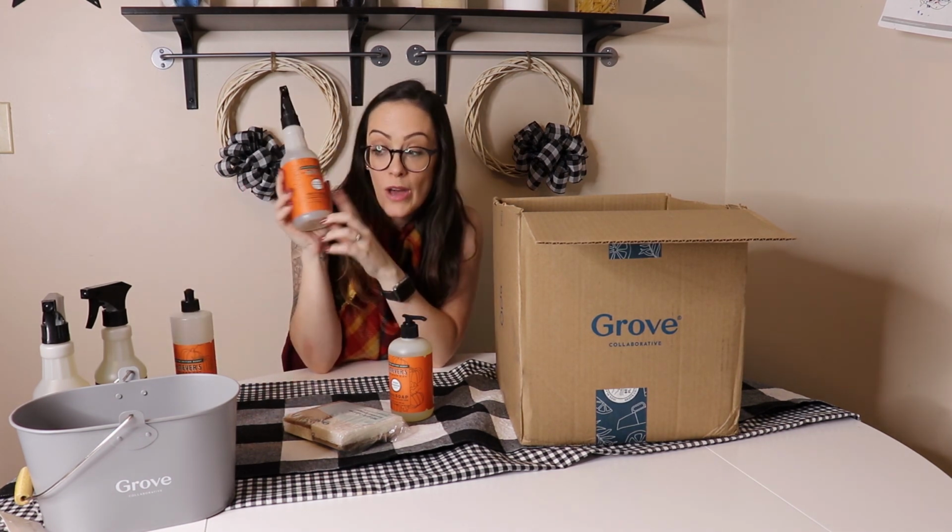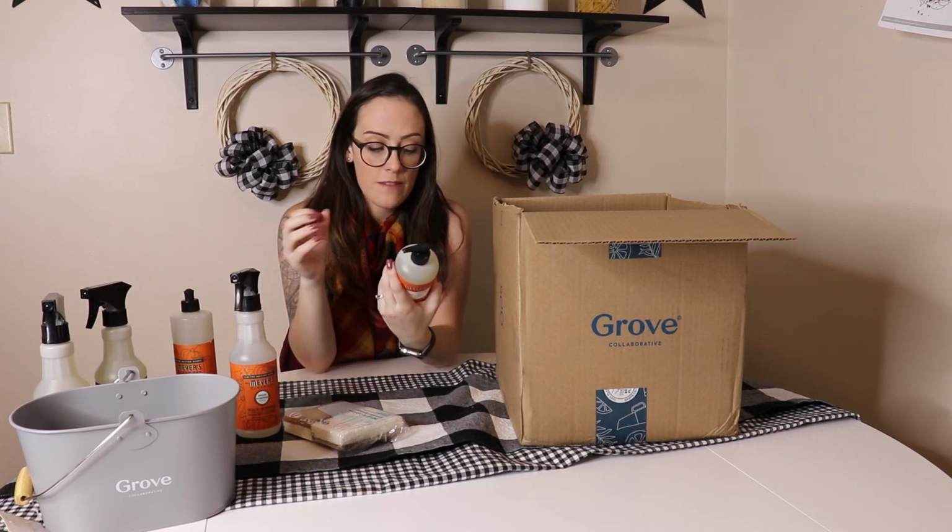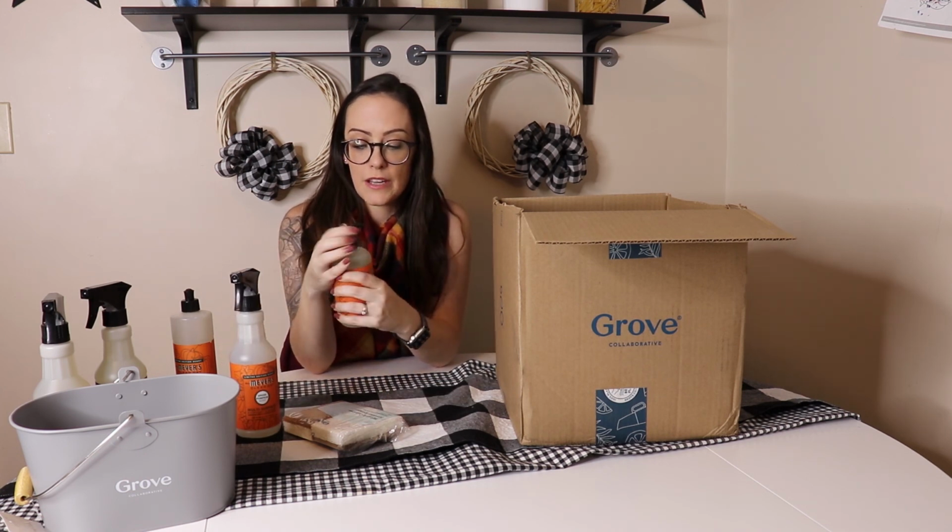This I would, if my whole house is gonna smell like this. And then they gave me the hand soap of the spiced pumpkin. Let's smell it.